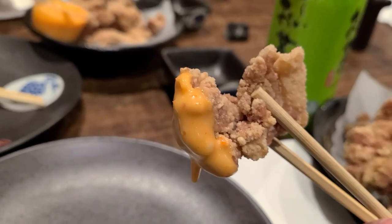It looks kind of like, you know, Quickly's popcorn chicken. Let's get into it. Tastes like Chick-fil-A sauce. Like what? It tastes like Chick-fil-A sauce.